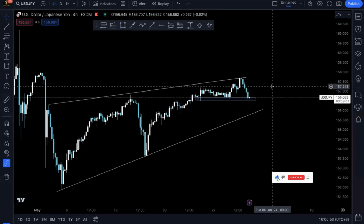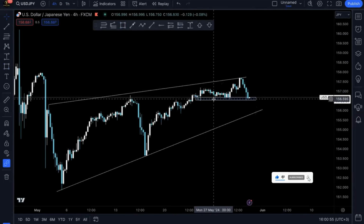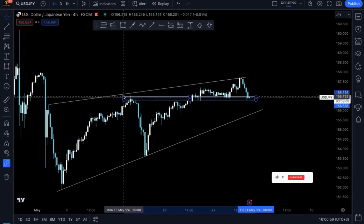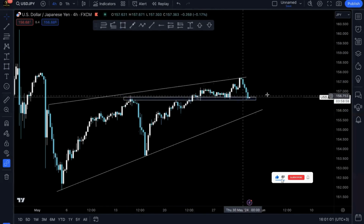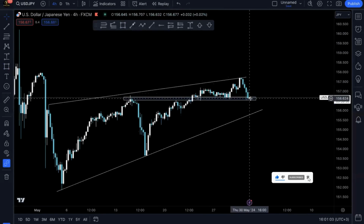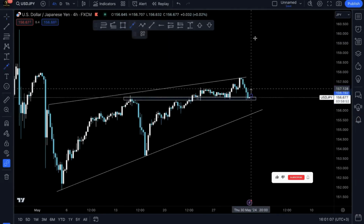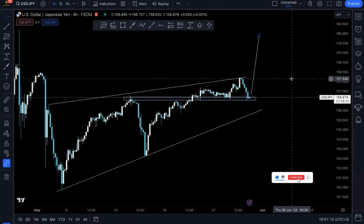So once DXY starts buying, you can see here prices are on a support, excuse me. Why am I saying all that? You can see prices are on a support. Should prices keep on pumping higher, I'm going to take this or anticipate to see prices will be pushing higher.